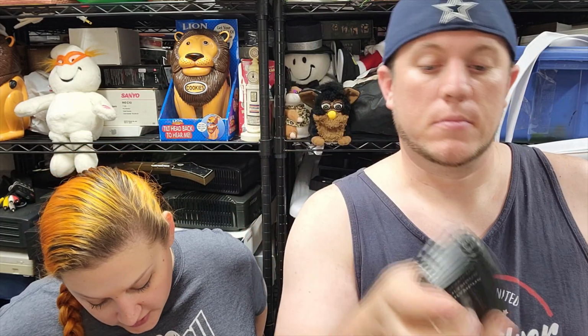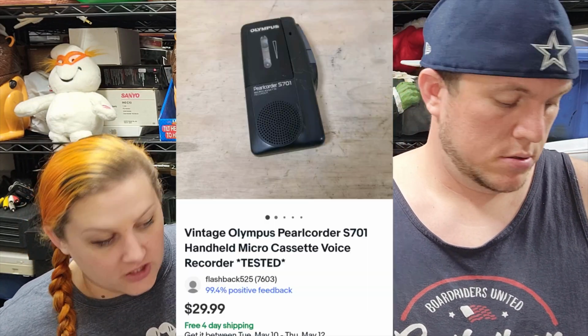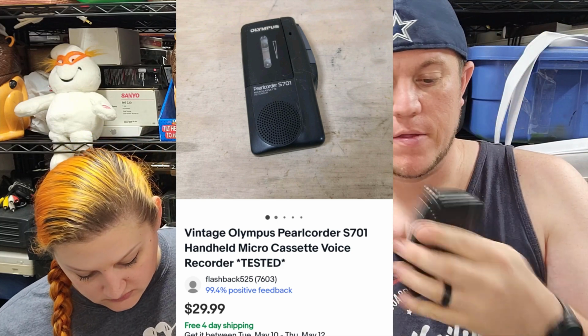So far, we haven't had an issue with any of the manuals. And the next up is a vintage Olympus Pericorder. This is the S701, and it sold for $30 shipped. Yeah, these always do well, but a lot of them break. The little thing that cassettes won't work. So definitely test them really good.